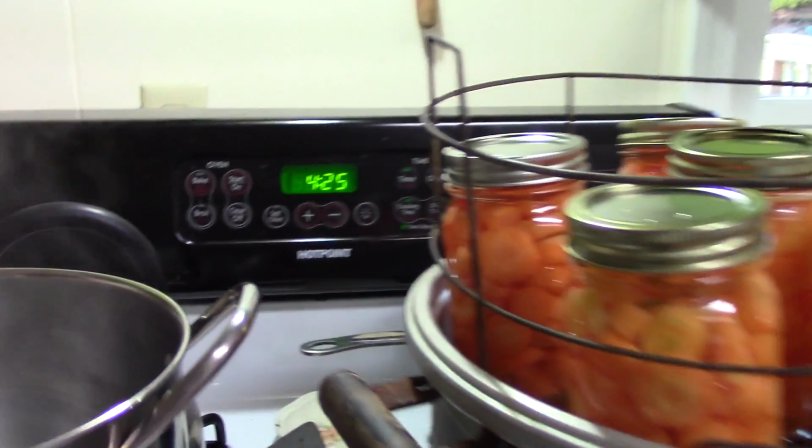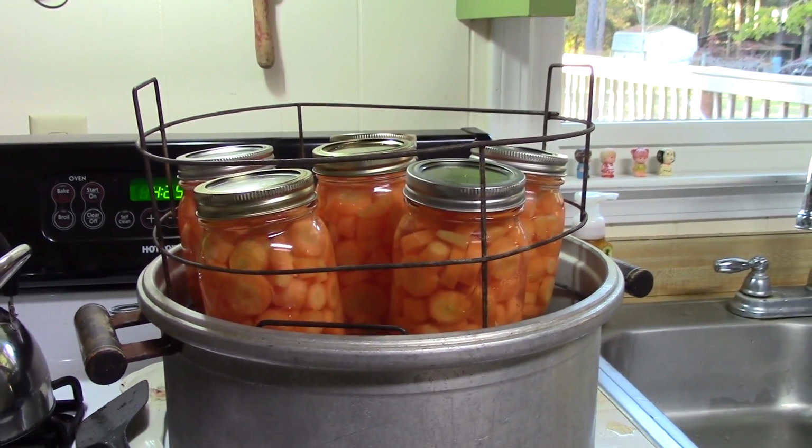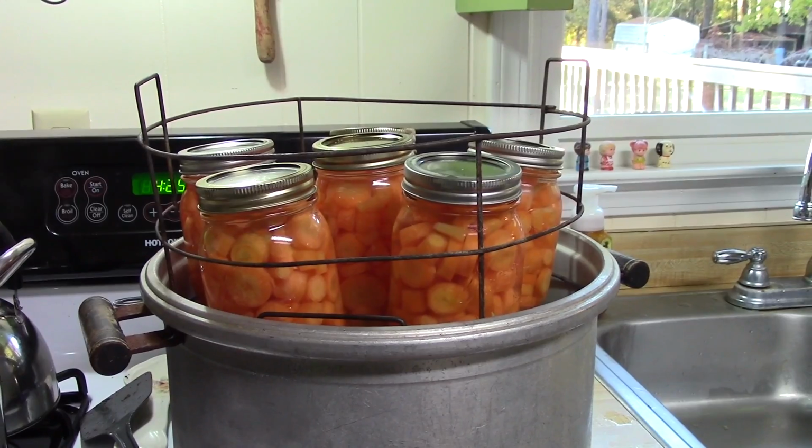It's 4:25, and I've got my carrots in the canner ready to can them. So this has been about an all-day job.